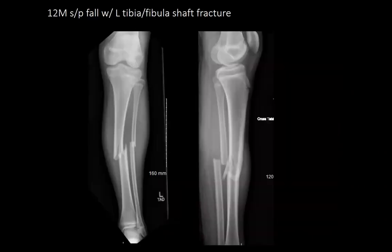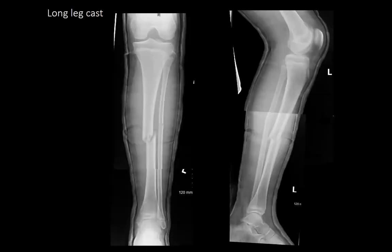There's a 12-year-old male who fell at a trampoline center and has left tibia and fibula shaft fractures. He was neurovascularly intact with a closed injury. He was placed into a long leg cast and wedged to adjust the alignment.